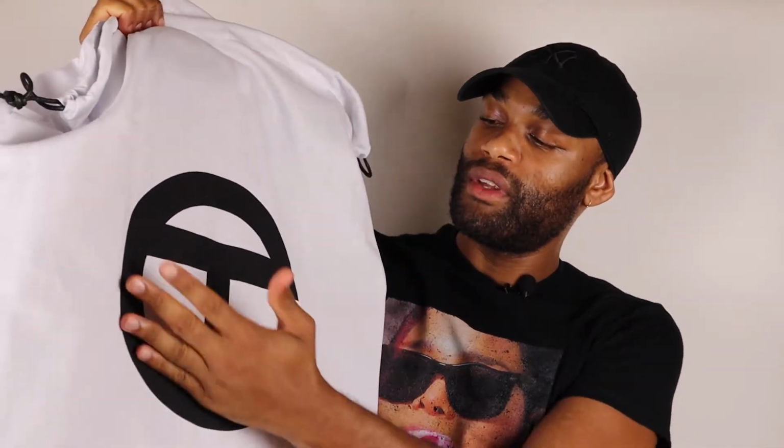Sometimes, in the land of dust bags, I don't usually use dust bags for any of my bags. I probably should, but I just don't. Oftentimes it is a struggle to get your bag in the dust bag. But I will say that anytime I've used the dust bags with my Telfar, my medium and my minis, they fit in there perfectly. And it's a great moment. So let's clap up the dust bag for a moment. So yeah, you have your Telfar logo. Everything is just so well packaged.